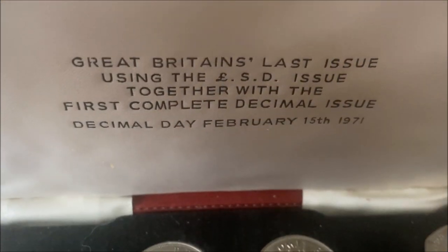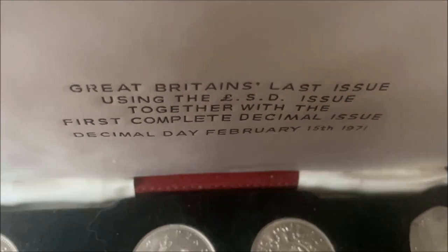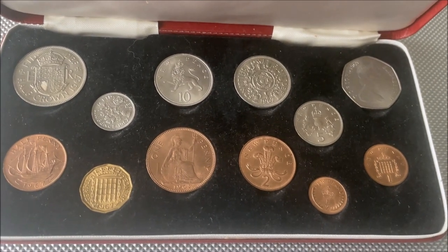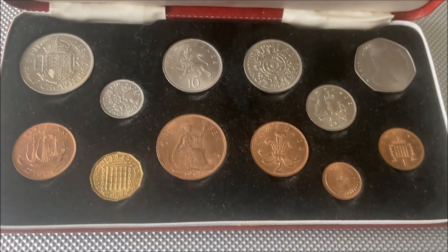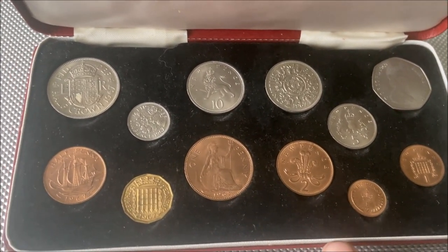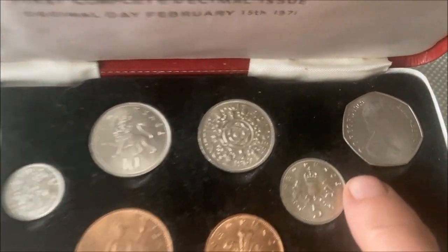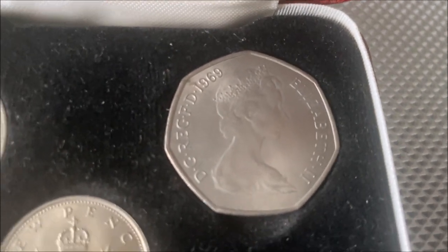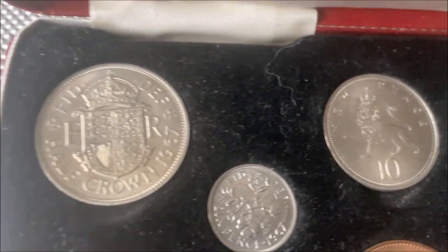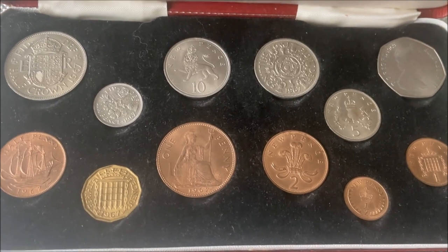Moving on, so this is the first complete decimal issue of 1971, and what you're looking at here is the complete set. Like I say, you can see pre-decimal, and you can see decimal where they changed over. That's the very first proof, 1969. These baddies, they're all proofs, by the way. All this is a complete proof set. This set probably set you back about 60 quid.